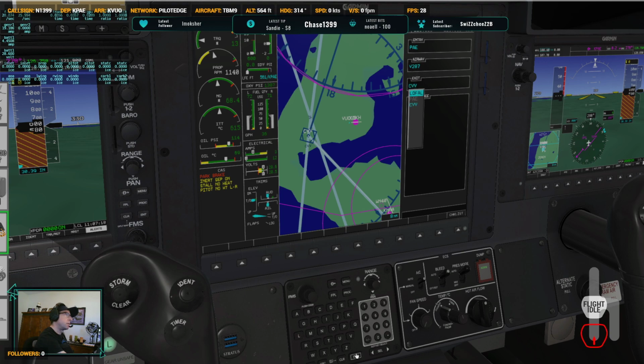King 813 for Quebec, Seattle Center, climb and maintain 16,000. Stampede pass altimeter 3034. King 81 Kilo Alpha, Chinook departure, radar contact, last was with somebody else. Climb and maintain 10,000, proceed direct jeans.